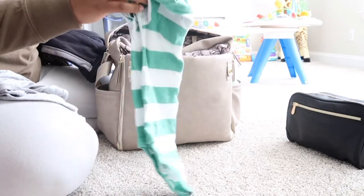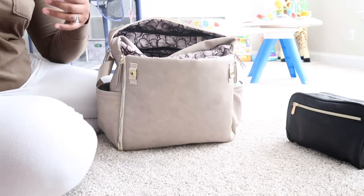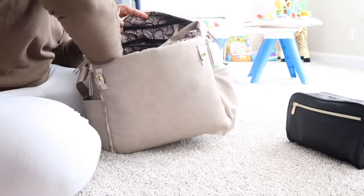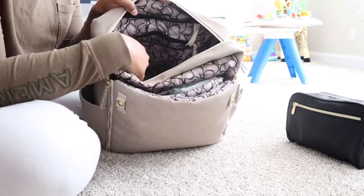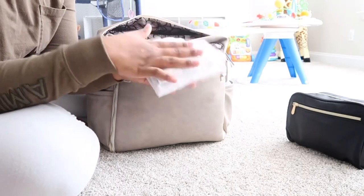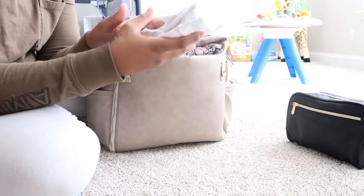I keep a short sleeve onesie and a long sleeve onesie and a hoodie just in case, because you never know what can happen. And then lastly, on this side, there's another pocket. I keep 2 burp cloths. So it's just, you know, she's eating or whatever, she spills something, I keep 2 burp cloths on that side.